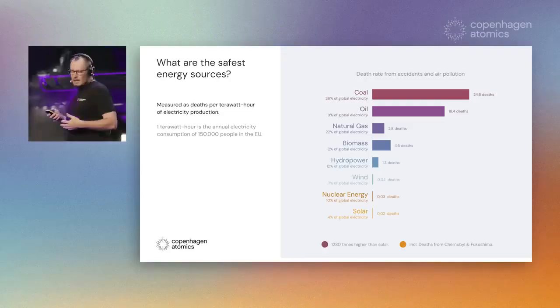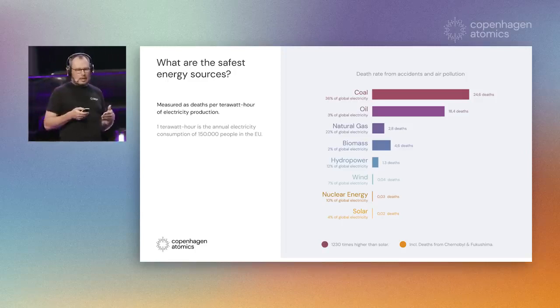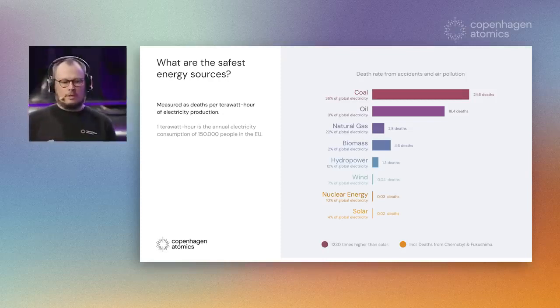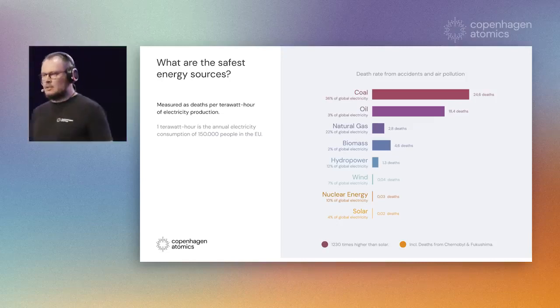So first of all, there's the problem that it's dangerous. Well, that's completely misinformation from the media. Nuclear energy has never been dangerous, and it's still not dangerous. If you look at the international statistics of how many people die from different types of energy sources, you see here that, of course, coal is the most dangerous one. You also see that nuclear energy is on par with wind and solar at the bottom.